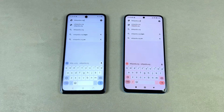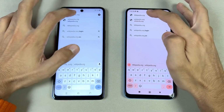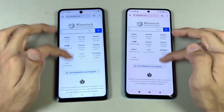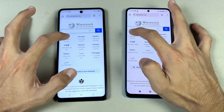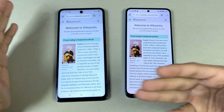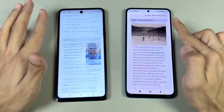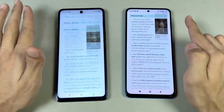Okay guys, now let's see internet browsing speed. I am using Chrome on both phones, and we have the same Wi-Fi network. Now let's open wikipedia.org. Slightly faster on the Tecno, and scrolling feels really smooth. Same thing zooming in and out. 120 Hz is really stable on both phones, I would say more stable on the Tecno POVA. Scrolling again, absolutely smooth. You can see the hiccups on the Redmi Note 12, not all the time, but you can see it is there.